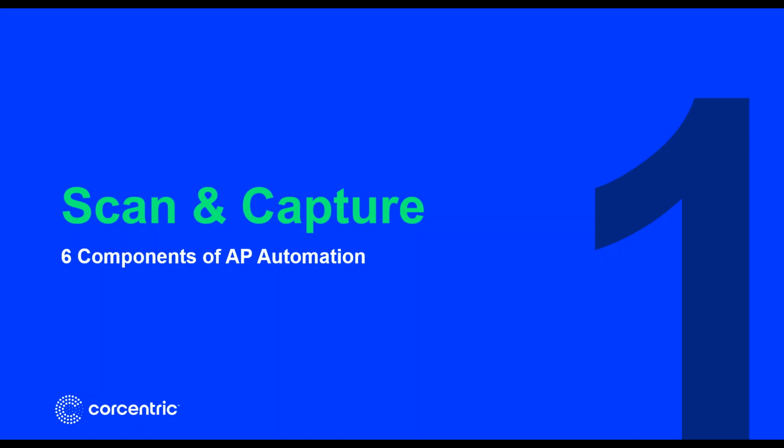The first step to automating accounts payable is scan and capture. Folks, paper is a fact of life in invoice processing. And while the percentage of paper invoices you receive is no doubt declining, they're also not going to disappear anytime soon. And even if you move to electronic invoicing and you have a successful rollout, you're still going to be left with an inevitable amount of paper invoices.